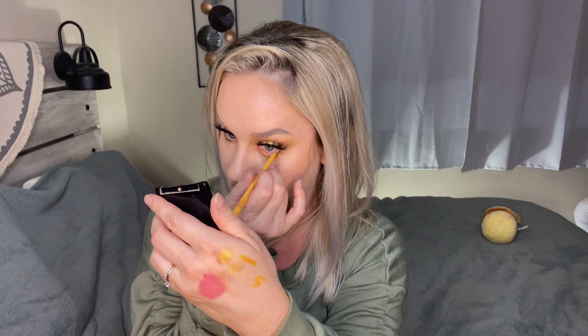So let's go on ahead and slap some of this onto our lower lash line, kind of push it in, make sure we're not gonna lose it. There's nothing clean about me right now. I have so much makeup, so I'm gonna end up with it on my face. And then you can always wipe off, because obviously it's gonna get a little bit wet from your tears. Wipe that off, and then go back in, and it'll make it even more opaque.